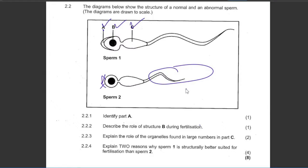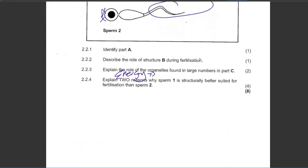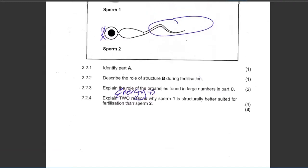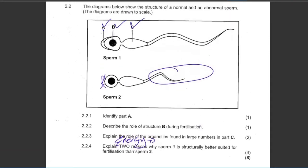Explain the role of the organelle found in large numbers in C. C is the mitochondria, and the major function is to provide energy for the sperm to move or swim. Now state two reasons why sperm one is structurally better suited or adapted for fertilization.